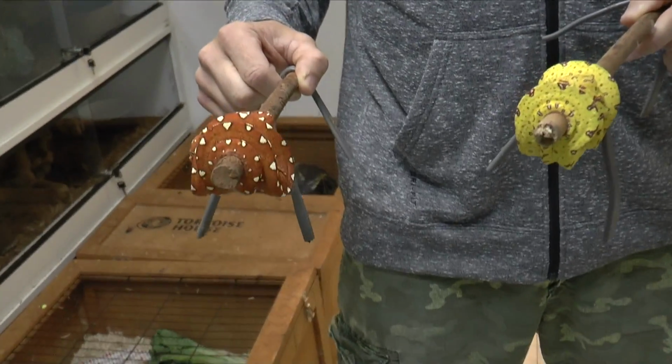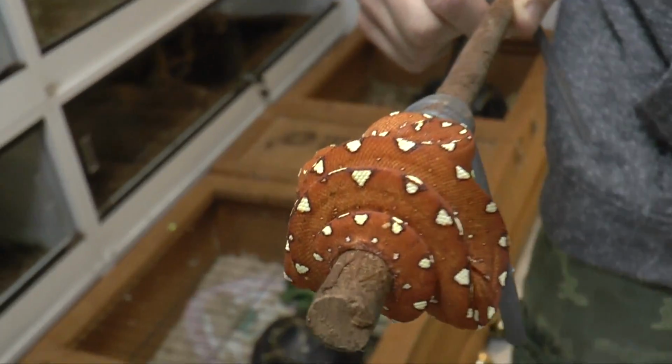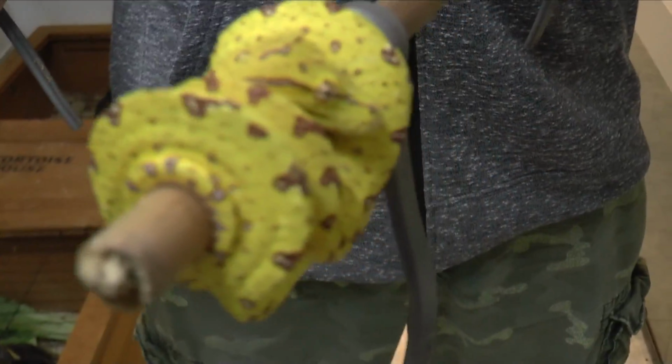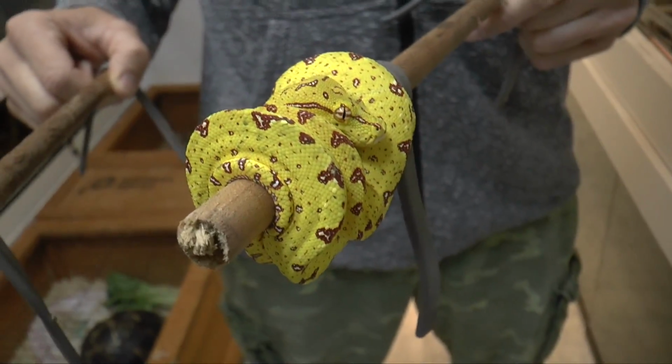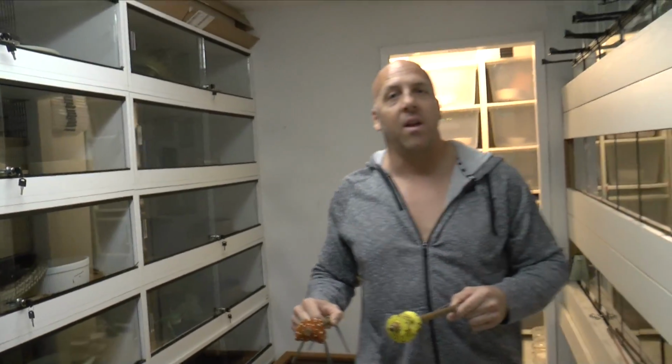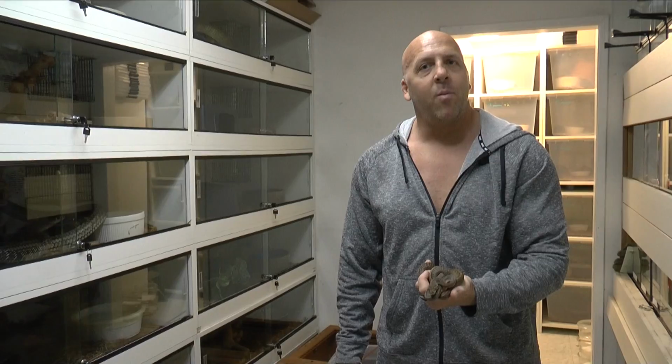I have a big group that just came. Those won't be available for sale until the July show. These guys have been with me for 5 months, almost 6 months now. So they're solid as can be. And as always, I will have a nice little selection, both yellow and red. I have about a dozen or so scrub pythons.